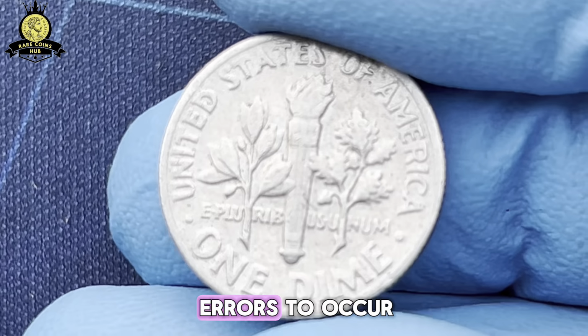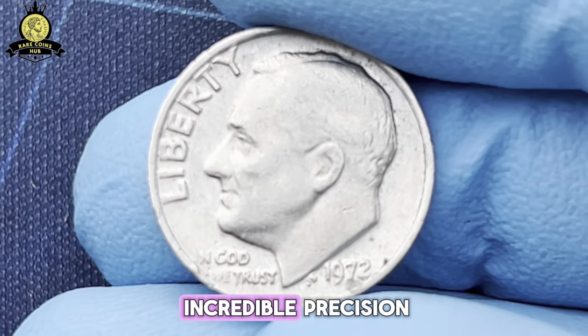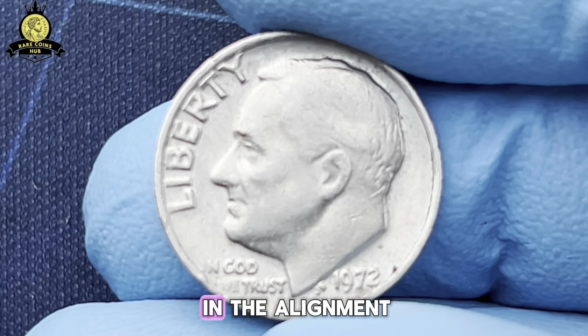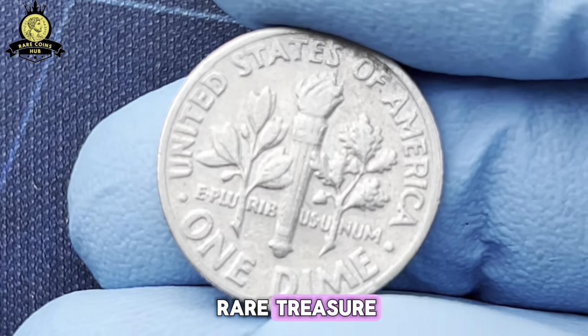It's not uncommon for errors to occur during coin production. After all, these coins are produced through complex machinery that must work with incredible precision. Yet even a small mistake, such as an error in die alignment, a double strike, or a slightly off-center impression, can cause a coin to be deemed a rare treasure.